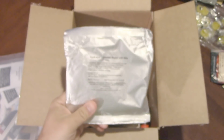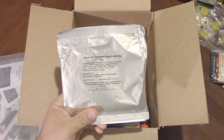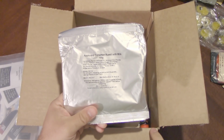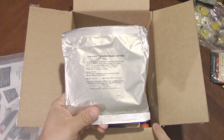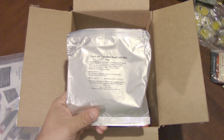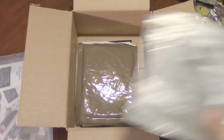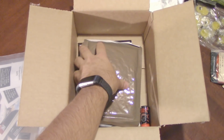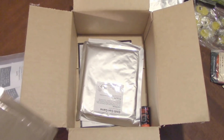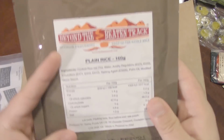It's funny because I never really considered muesli all that much until I started doing some of these British rations, and I actually think I got some in a French ration too. But anyway, it's pretty good, you know, breakfast. And I'm not much of a breakfast person. Well, let me take that back. I like breakfast foods. I just don't like to eat them for breakfast.